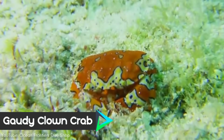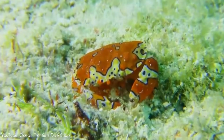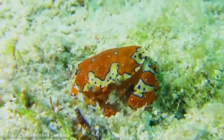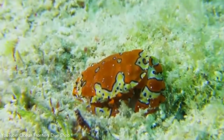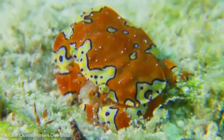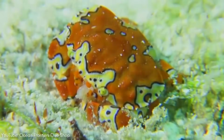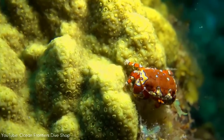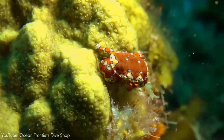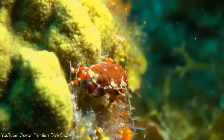Number 3. Native to the Gulf of Mexico, the gaudy clown crab, or simply clown crab, is relatively small, with a carapace of up to 3 centimeters wide. They can be found from around 0.5 to 50 meters in depth, living among the coral reefs. The shell of this species is typically bright orange, with bilaterally symmetrical patches of cream with blue rims and dots, which makes sense of why it is named so.